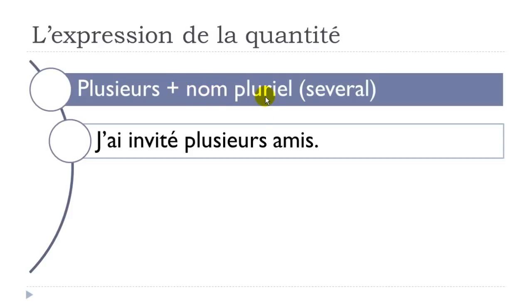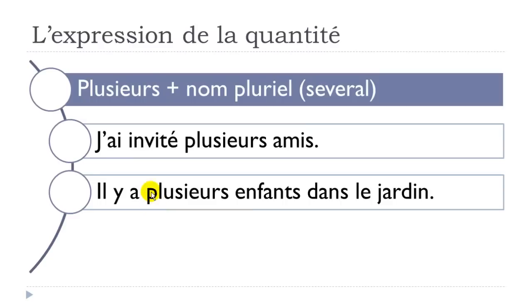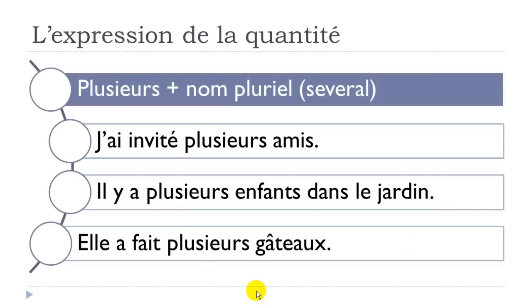So let's see a few examples now. J'ai invité plusieurs amis. Okay, so remember, j'ai invité, so it's the past form of invité, to invite, okay, plusieurs, and then amis, friends. Okay, j'ai invité plusieurs amis. Second example, il y a, there is, plusieurs enfants, kids, dans le jardin, in the garden. Il y a plusieurs enfants dans le jardin. Okay? And then, elle a fait plusieurs gâteaux. So faire here at the passé composé form, it means to do, okay?